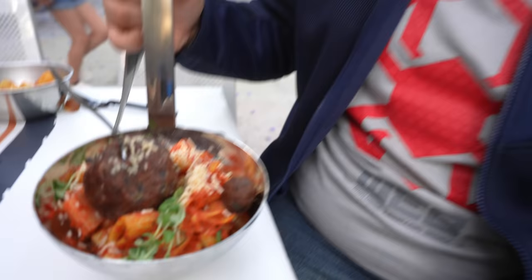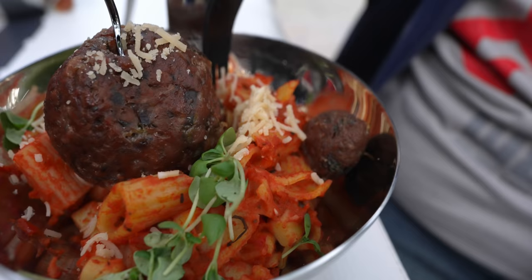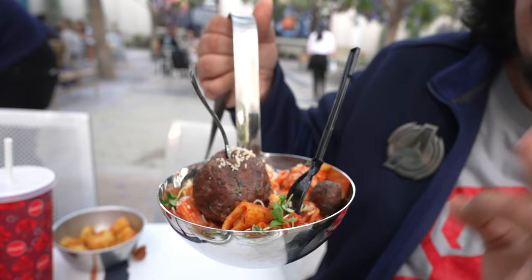I'm usually not the biggest fan of Impossible meat. That is delicious. Tastes just like a regular meatball. I'm gonna use a regular fork this time. And the pasta is very al dente, perfect. That's a very good rigatoni. I do like this. If you're here at Avengers Campus, this is honestly one of my favorite dishes. I suggest you try it.